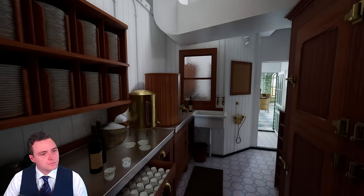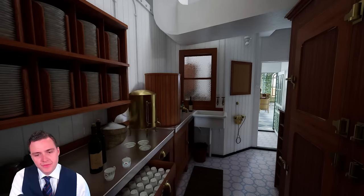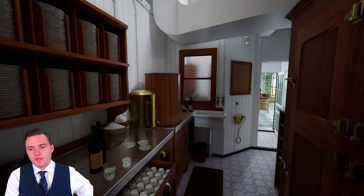So they look at the older model and they expand upon it and add maybe a little bit of a new feature. That's what they did with Titanic. They looked at Oceanic, the liner of the century, and said, well, okay, let's take the best from Oceanic and expand upon it. Oceanic becomes Olympic class. The lounge from Oceanic becomes the lounge of Olympic and Titanic.